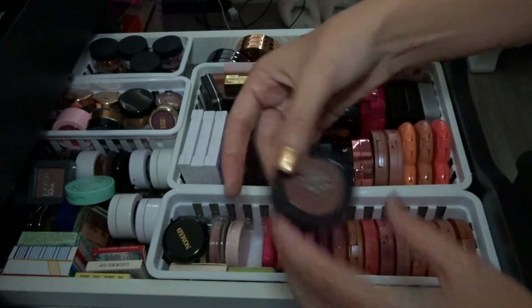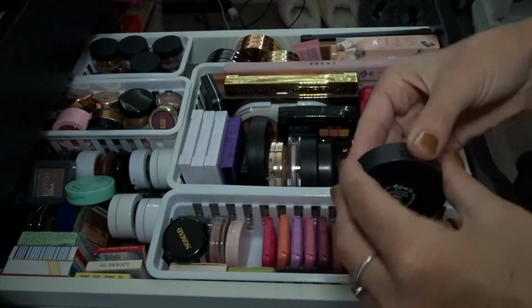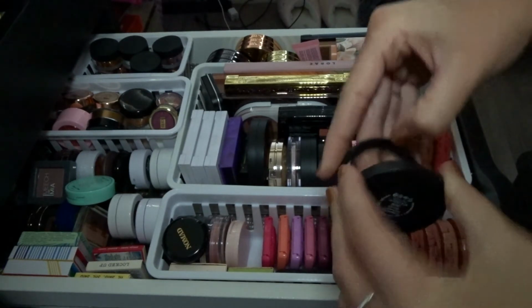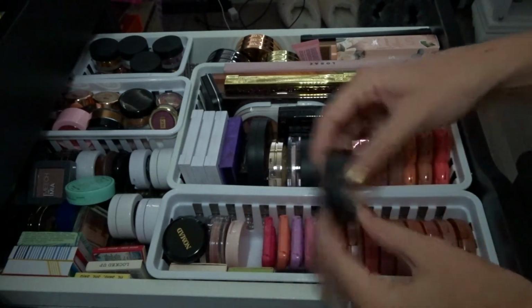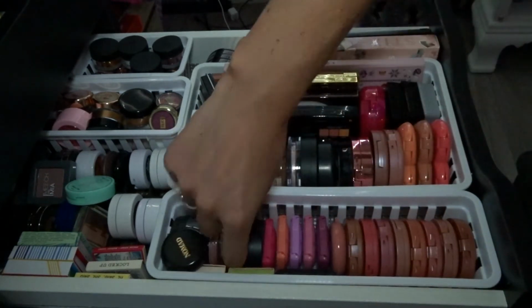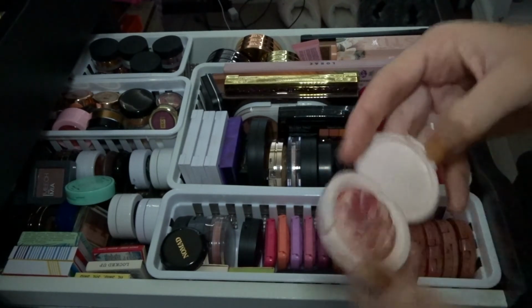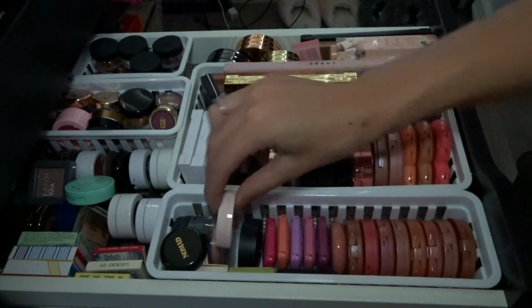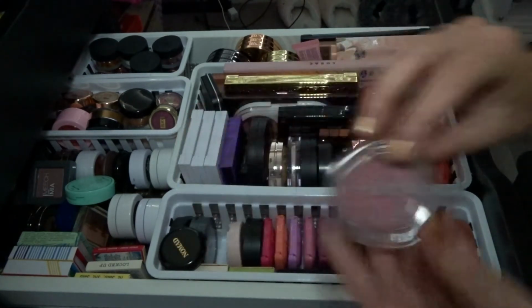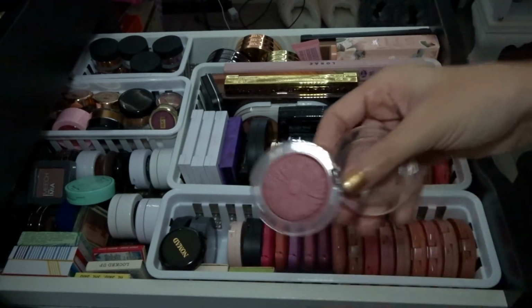Then this one I think is a full size, but it just fits nicely in here. This one is Kat Von D Lolita. Just looks like that. Then I have a Ciate blush in Matchmaker. Just a mini. I think I got this one in an Ipsy bag. This one is also a full size. This one's a Clinique Cheek Pop in Heather Pop.